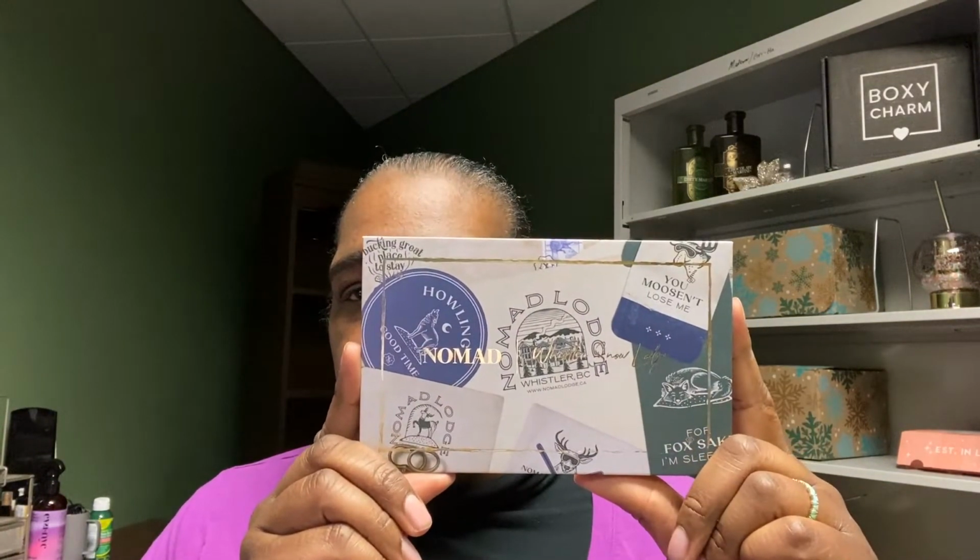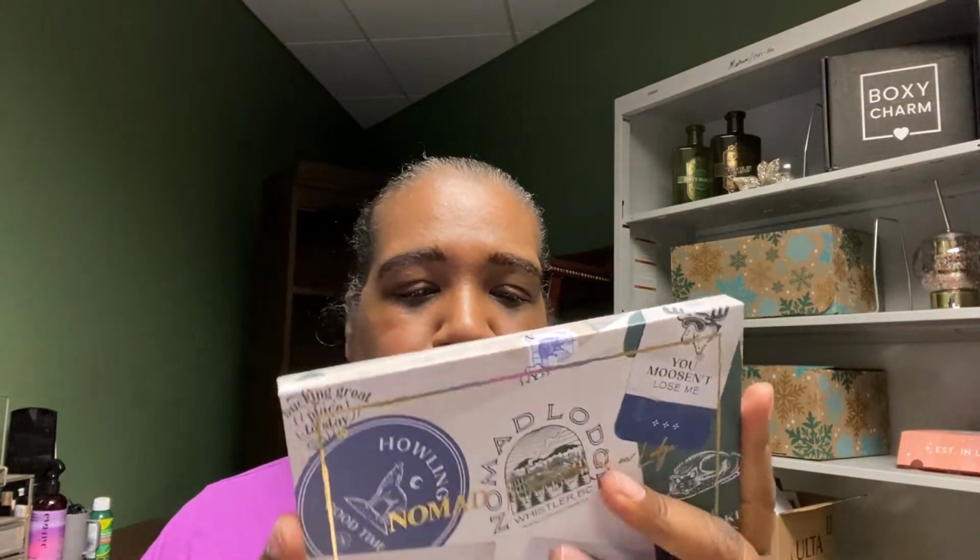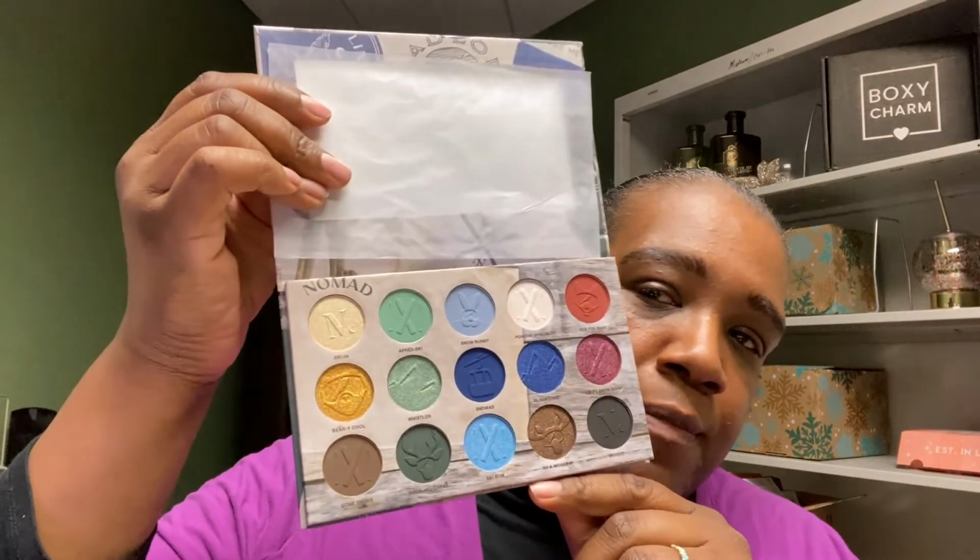But let me show you the palette. We've got 15 shades. And it's a pretty palette. So here's the component itself, back. And my understanding with this is that part of the proceeds go to, in this case, it looks like the Whistler Community Foundation. So that's located in Canada, British Columbia. All right. Okay. And there's a mirror. I will just leave this little slip on. There's a mirror here. But here's the palette.